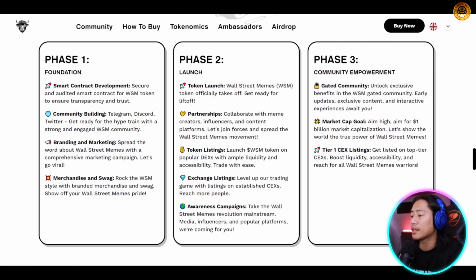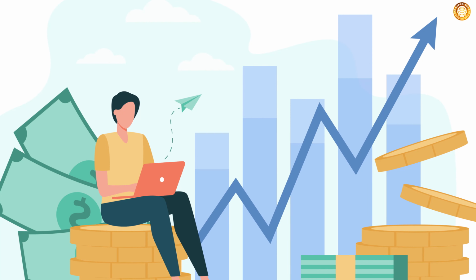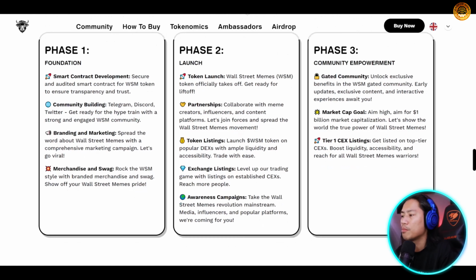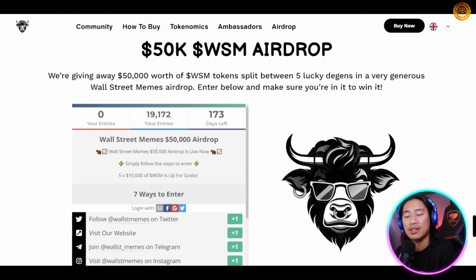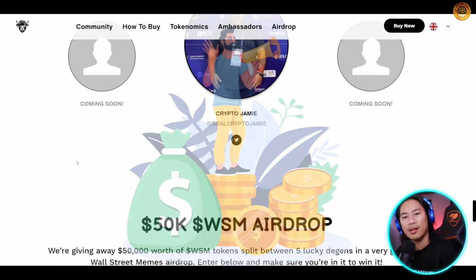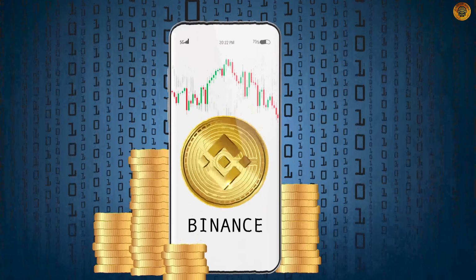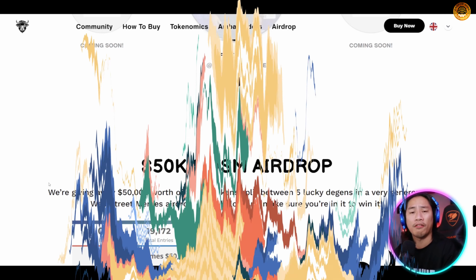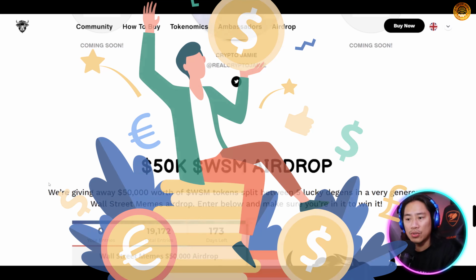They also have the market cap goal. For the market cap goal guys, they are aiming high. They're aiming for $1 billion of market capitalization. Tier 1 CEX listings: get listed on top tier CEXs, boost liquidity, accessibility, and reach for all Wall Street Meme warriors. As you notice guys, there are basically a lot of meme coins that are very successful on the huge exchanges like Binance, Coinbase. So why not WSM, right? This is something that you could go ahead and check out, see if this is something that you would like to invest in as well. Who knows, right? It may go to the moon as well.